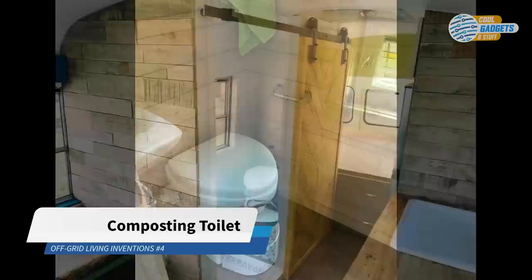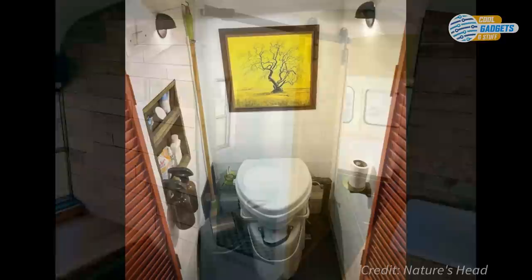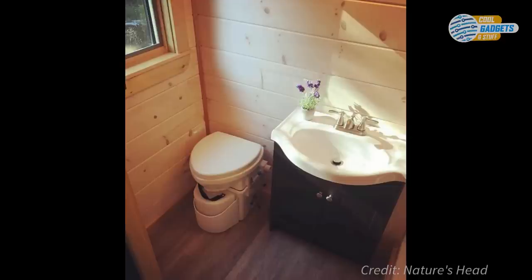A composting toilet is a type of toilet that treats human waste by a biological process called composting. This process leads to the decomposition of organic matter and turns human waste into a compost-like material. It's a practical solution for RVs, boats, trucks, and off-grid homes that don't have access to sewers or septic tanks.